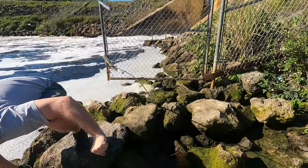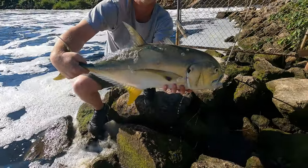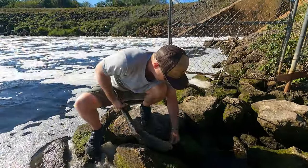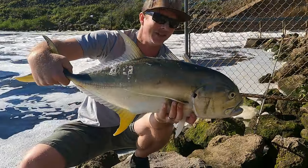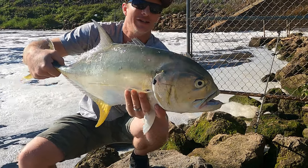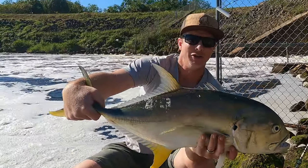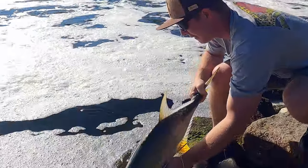I hooked it, but my dad caught it. Look at that jack. Pop that hook out. Look at that Jack Crevalle. What a beauty. Listen to the noise he's making. We're gonna get him back in the water and let him go do his thing.